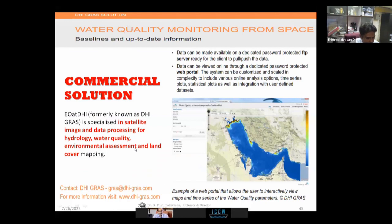And of course, commercial solutions are also available. For example, DHI, you might have heard about. They do a lot of water-related software marketing. And DHI has also come out with what is known as DHI Grass. So if you buy DHI software, this is a commercial solution where you can download satellite images and ready-made calculate the water quality.